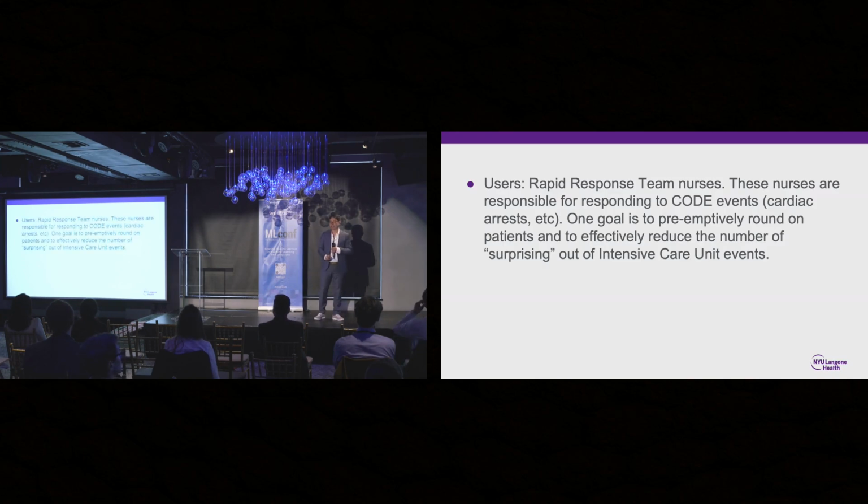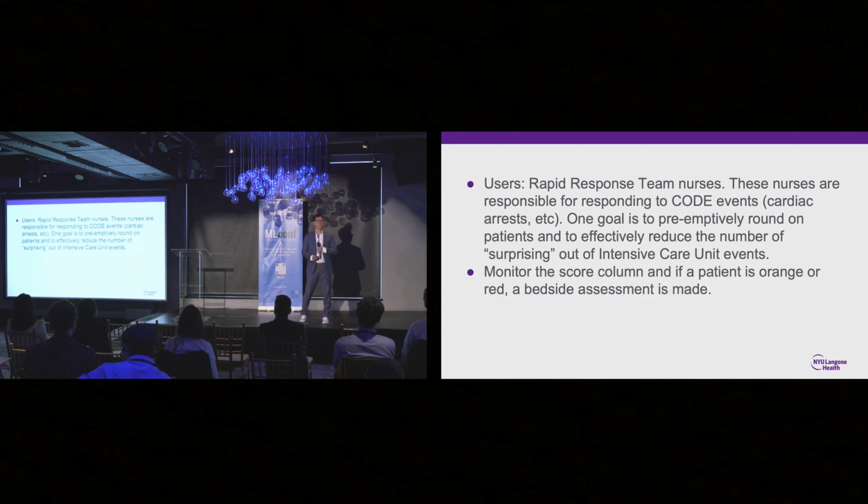So who are the users? The users are rapid response team nurses. These nurses are responsible for responding to code events, so cardiac arrests, et cetera. And one goal is to preemptively round on really sick patients so that if they do have an event, it doesn't happen on the floors. We want these patients to have events in the intensive care units. So one of the metrics that we follow is, are these patients having events in the ICU, or are they having events on the floor? That's what we're trying to achieve: getting the teams there early enough to make an assessment so patients can be transferred to a higher level of care.